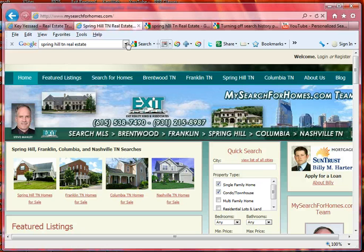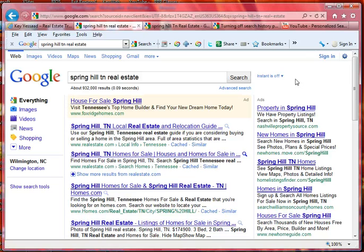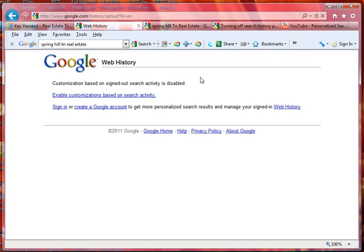Why is that? Because when you perform a search on Google, there is a cookie that's tracking you whether you're signed in to Google or not. And it's right here, under the option, there's a thing called web history. By default, everybody's web history looks like this. It comes in saying disable customization. If you want Google not to track your web history and you come into this page and you see disable, just click on it, and now you've disabled the search history.